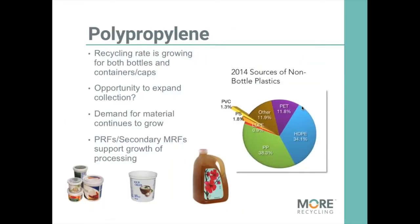That's really been what's been driving the non-bottle rigid growth over time. And so to speak more about polypropylene, the recycling rate is growing for both bottles and containers and caps. One of the key bottles that you might see that's polypropylene is the large Arizona tea bottle, but also yogurt containers, margarine tubs, things for sour cream. This is one place for some communities, if you're not already accepting this material, to expand collection, because certainly the number five polypropylene material has demand in markets. We do not have graphs on capacity or collection rates that we can share because there are so few players in this market at the moment, we can't show that except in aggregate. And so the demand for material is continuing to grow, as we saw on the last slide.